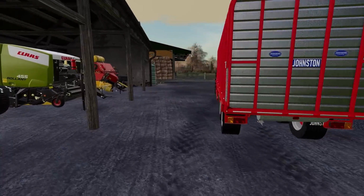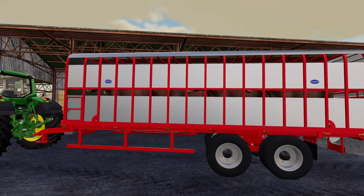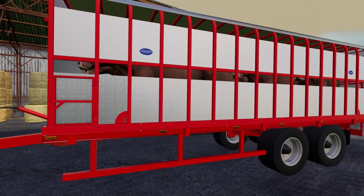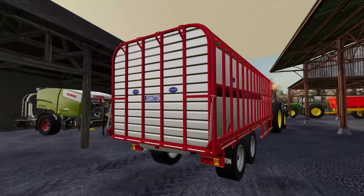It's a brand new to us Johnston stock trailer. It can be just a flat trailer. We don't need it to be. We've got our two Browns, but you can unbolt the bigger bolts along this top cage, really, if you like, and it no longer becomes a transport box and just a flat trailer. But look, that is our low loader, and that is our stock trailer.